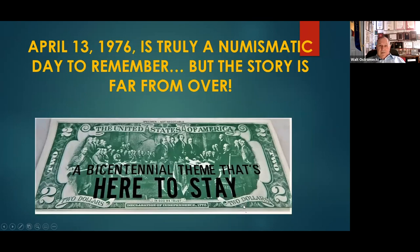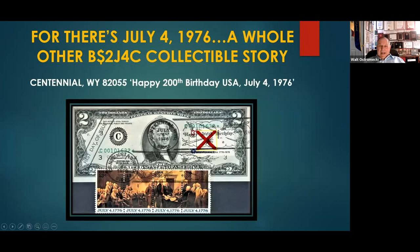Well, April 13th is a day to remember. I know we covered a lot here in this time, but it will forever be there. But the story doesn't end there. And I'm not going to go into this. There's a whole July 4th story. That's a whole new collectible that followed that particular time to our happy birthday. So with that, Logan, I will turn it back to you.